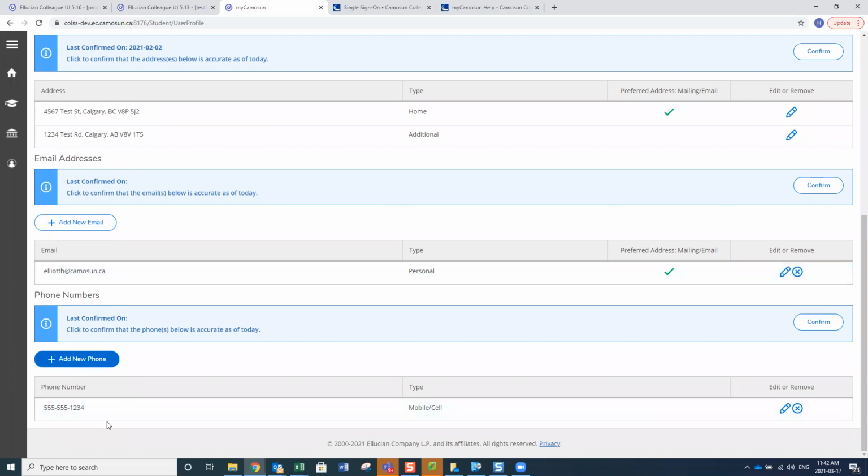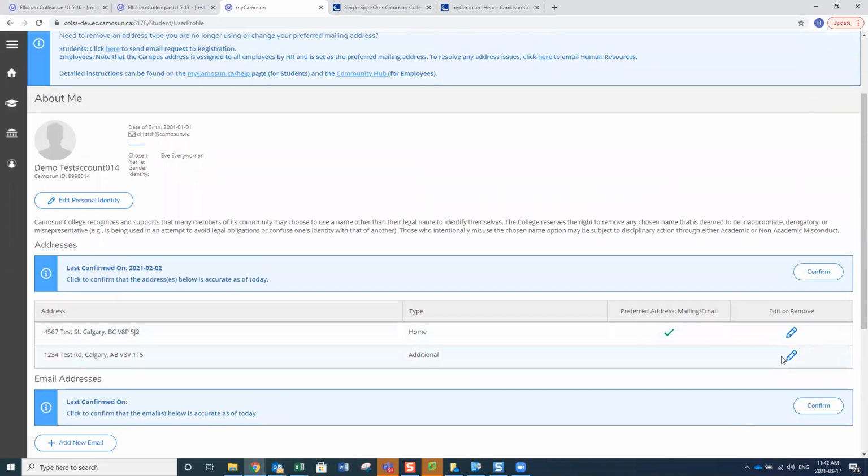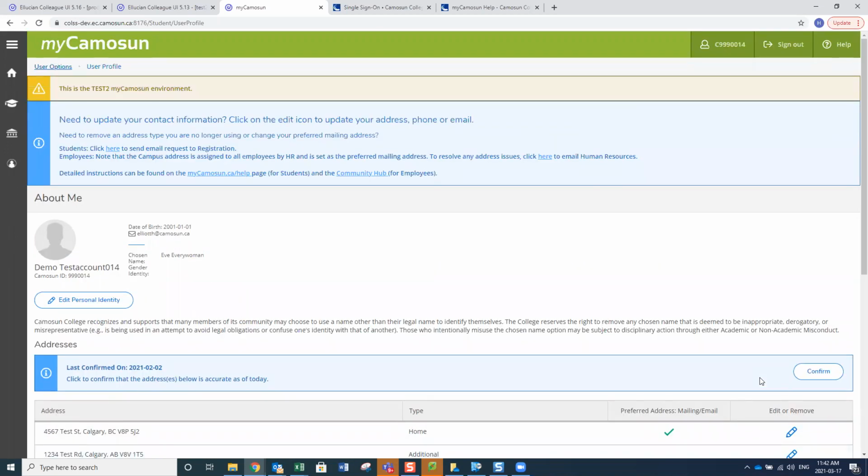And you can see here in the phone numbers down below, again, that's the same. You have the remove and edit. You'll notice that the remove button is not on the address. So anytime you need to remove an address, up at the top in this blue information there's a hyperlink that you can use to send that request to registration. But simply changing your address can be done in myCamosun.